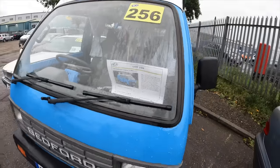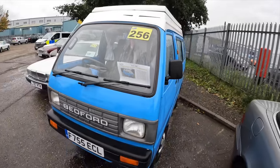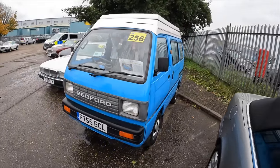Up next, we've just come across this quirky little 1989 Bedford Rascal Danbury.